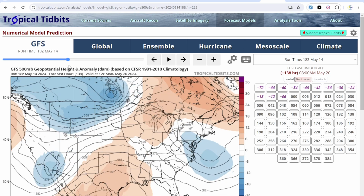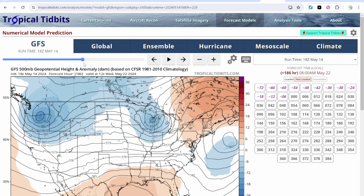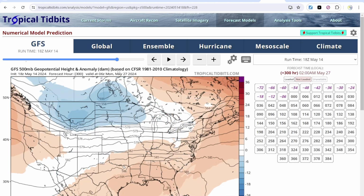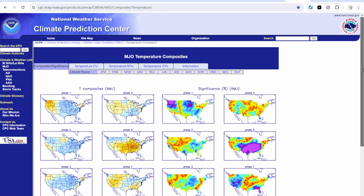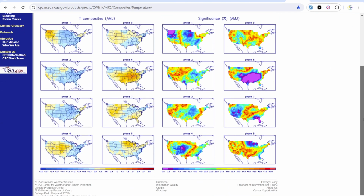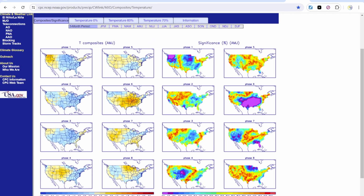You can just see, for example, Tuesday, another trough swings through. This one's a bit further south, so maybe some more rain for the Denver region. And then after that, another one comes through, another one comes through. And that will just lead to a very volatile pattern with alternating warm-ups and cool downs. And looking at the MJO here, the MJO is forecast to stay in phases 3 and 4 for the next 2 weeks. And that kind of shows the volatility of the pattern here. Phase 3 is cool, while phase 4 is very warm over the U.S. and in Denver for the April, May, June timeframe. So it just kind of goes to show the volatility that should be expected in the forecast for the next few days.